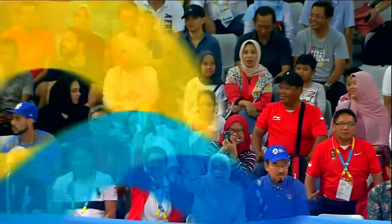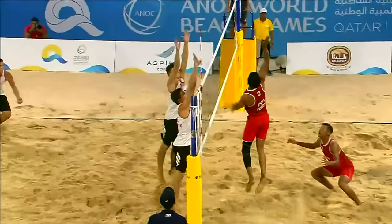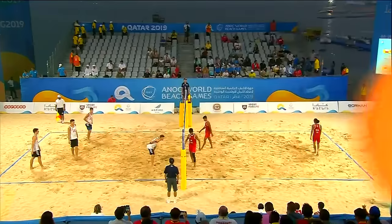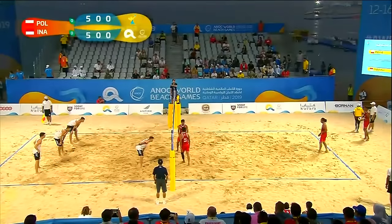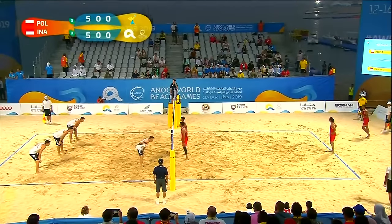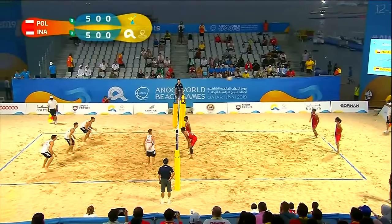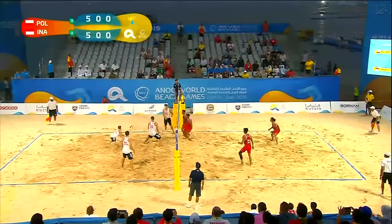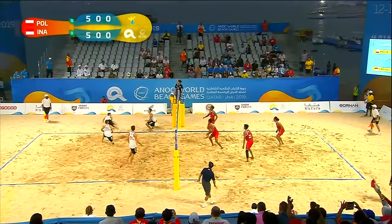Indonesian number two. Phenomenal athlete, but the difference between the two here is that Indonesia are trying to play so quick. The first and second touch, they're really trying to unsettle Poland here to try and find gaps in between the block. Serve coming in from Yosi. Poznanski will set again, and MISZCZUK, this time he gets the block.